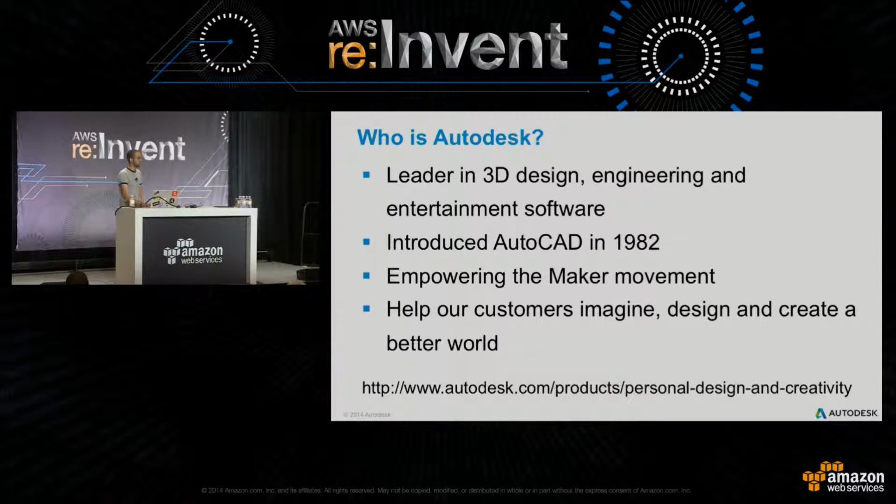So Autodesk, we're the leader in 3D design, engineering, and entertainment software. We're better known for AutoCAD, which we introduced back in 1982. It's still around today, but in reality, we have a portfolio of a little over 100 products. Being part of the consumer group, one of our main goals is to enable the maker movement, and we try to do that by allowing our customers to imagine, design, and create a better world. And by that, I mean you as potential customers and hobbyists.